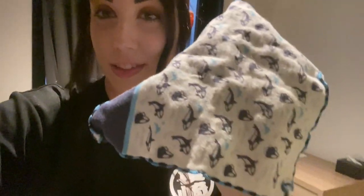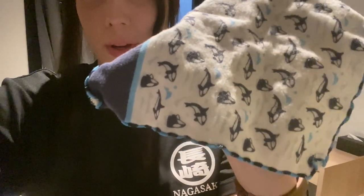But today I'm going to see orcas and I am taking my little orca hand cloth with me. If you don't know, Japan doesn't really have paper towels in their bathrooms. So everyone carries around a little cloth. So I'm taking my one with orcas on it. And I'm really excited to see if the aquarium has a gift shop with orca things because I want it all.